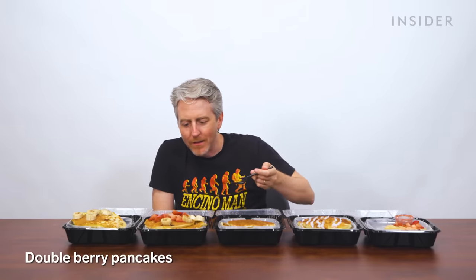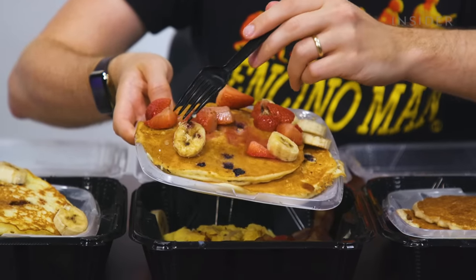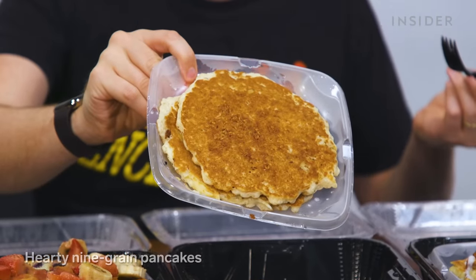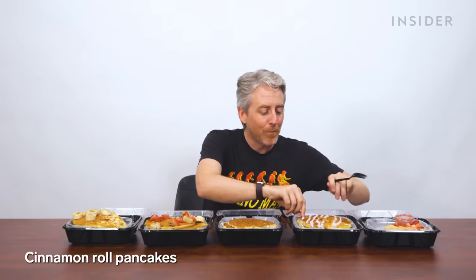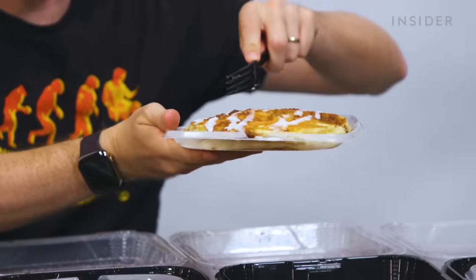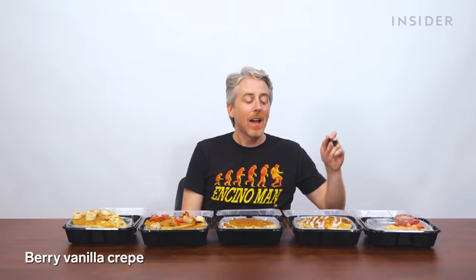Next to that is the double berry. I mean, I see strawberries. Oh, because it's a berry pancake. Ugh, actually it's not that very good. The strawberries are weird. Hearty 9-grain pancakes. I can't tell how many grains are in this pancake. Can you at home? I have no idea. And the cinnamon roll pancakes. I'm sure at this point the Cinnabon episode is out. Oh my God. Ooh, that's trouble. That's really good. And at the end, this is really funny. It's a crepe, a berry vanilla crepe. There's something weird with their strawberries.